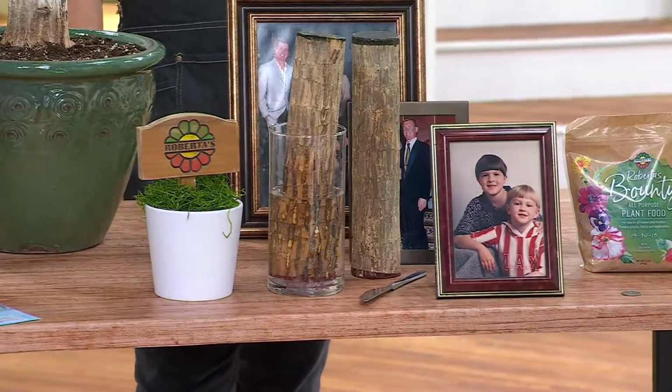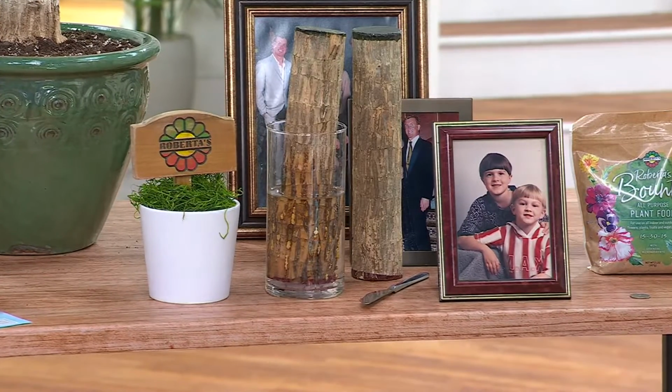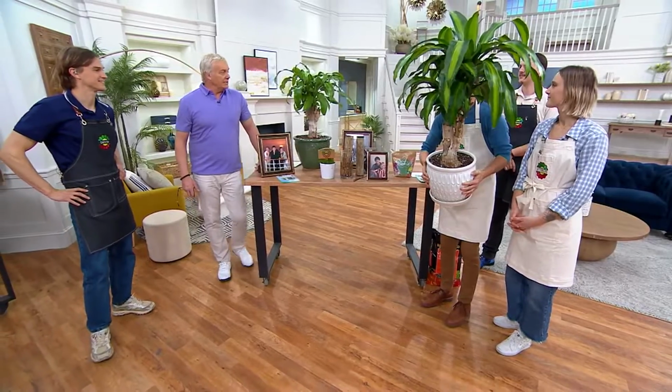How long before it gets to be the size that you guys are seeing right now? So this is about the 4th or 5th season, and the one beside you is about the 2nd to 3rd season.